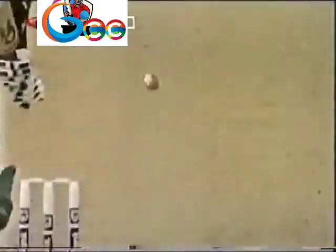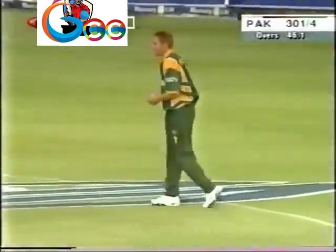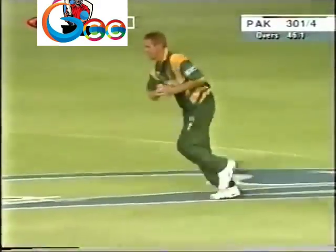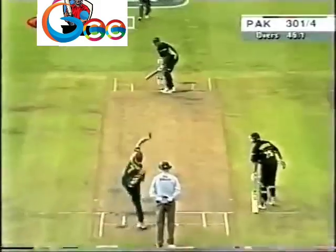Inzamam ul Haq drawing himself away from the stumps in order to create a bit of room for his arms to swing. Getting underneath the length of the ball. They're looking to bowl very straight, but looking to bowl in the block hole, and that's why the boundaries, they're not coming.